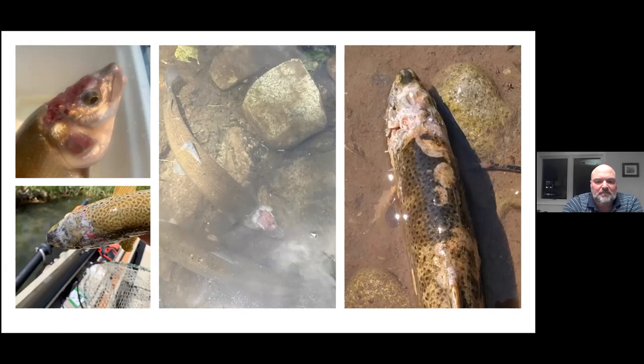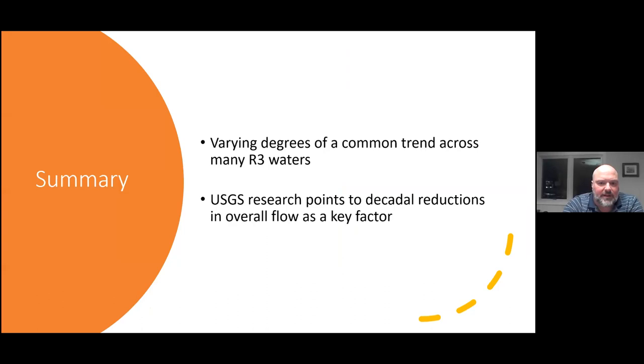I think my last slide is kind of a summary, and I've kind of beat the drum that obviously this is not something that's occurring everywhere. However, we are seeing some general trends, varying degrees in these different population estimate reaches, where, again, I'll repeat it, the poor representation of juveniles, overall reduced abundance, and generally speaking, a higher proportion of large fish.